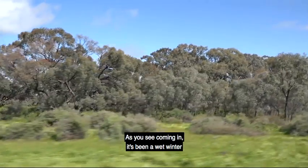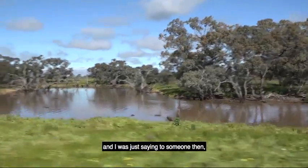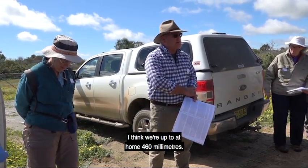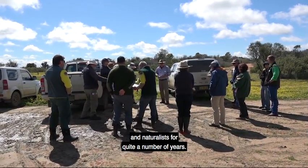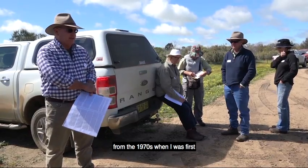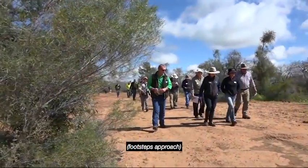As you see coming in, it's been a wet winter, and we're just saying to someone, I think we're up to, at home, 460 millimetres. This site had been known about by local people and naturalists for quite a number of years. I'd been involved here from the 1970s when I was first brought out here and shown it.